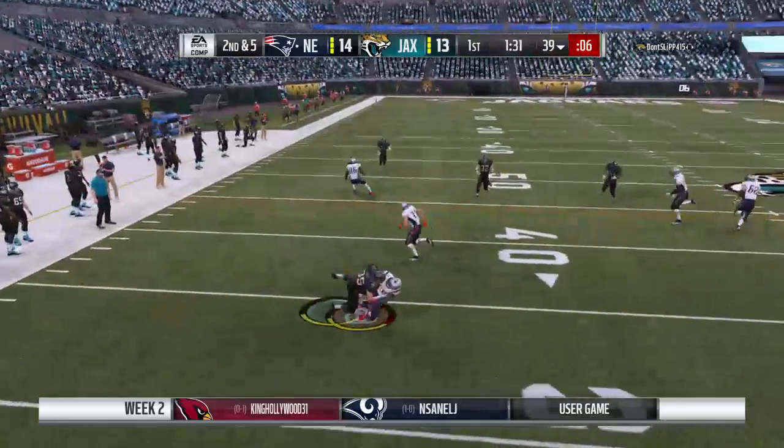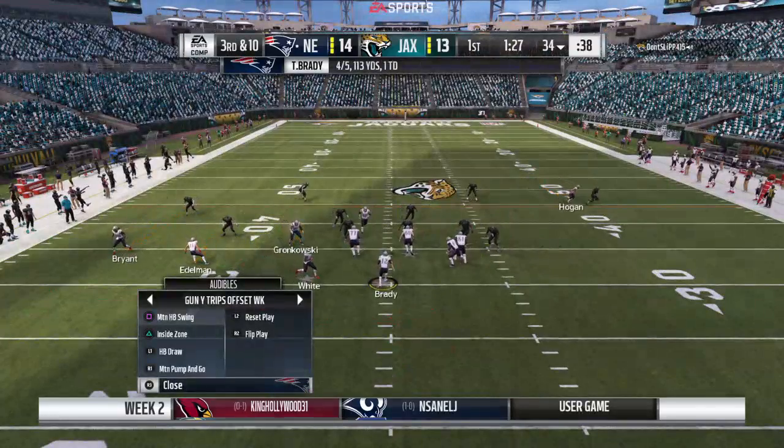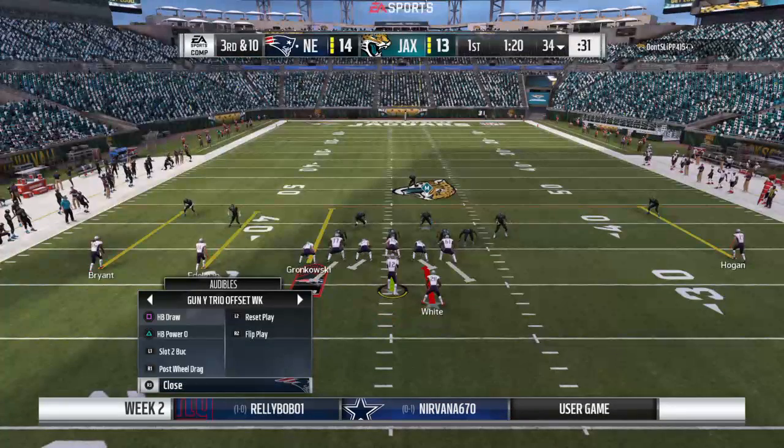Brady to throw on second down. On the left side, a catch by White. And he will lose yardage back to the 34-yard line. That'll go as a loss of 5. And it'll be 3rd and 10 now.